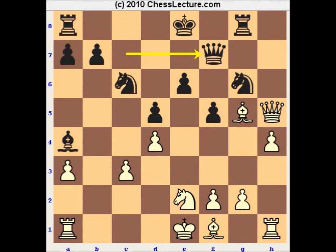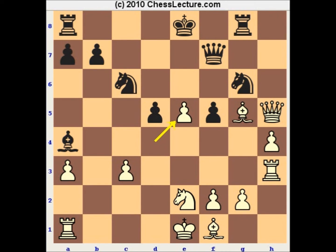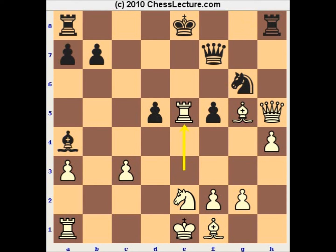Queen f7, rook h3, e5, pawn takes pawn, knight takes pawn, and now rook e3. So first, a little tactic here. If rook h8, then we have rook e5.